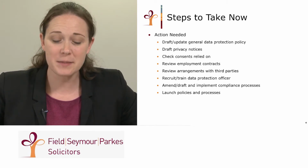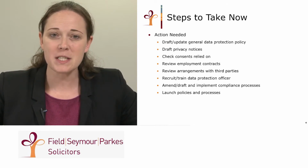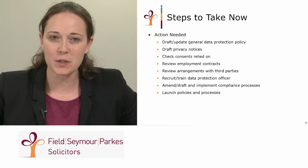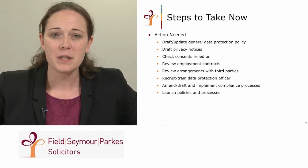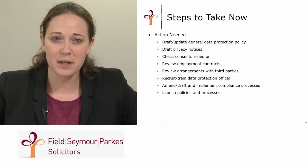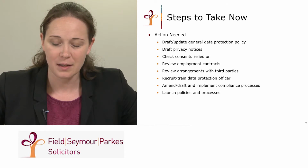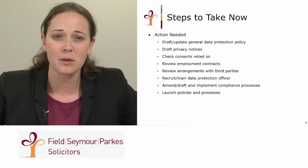Drafting, or at least updating, your general data protection policy. We would suggest that this sets out all your data processing activities across the company. You will need to be very careful if you currently have a contractual data protection policy, as you will need to be careful about how you implement any changes to that policy. It is likely to have to involve employee consultation.